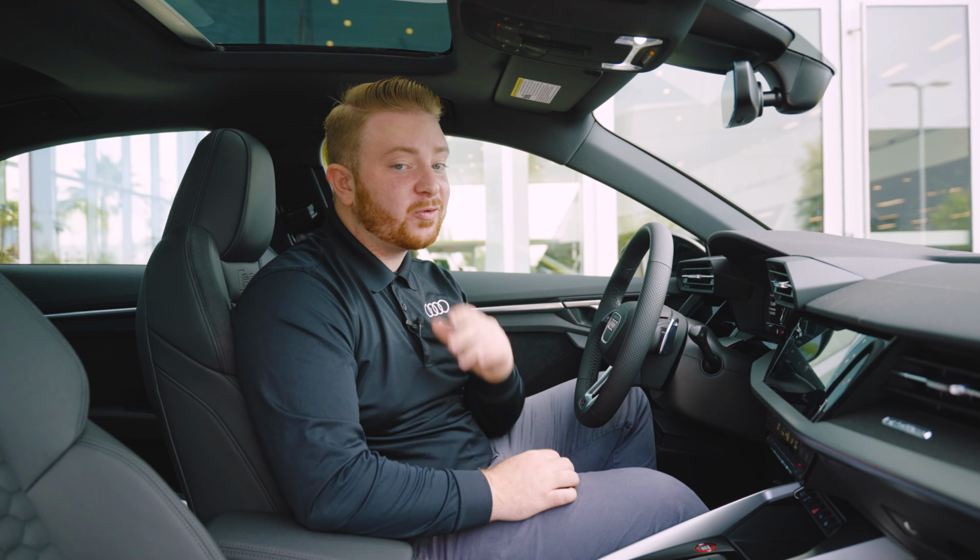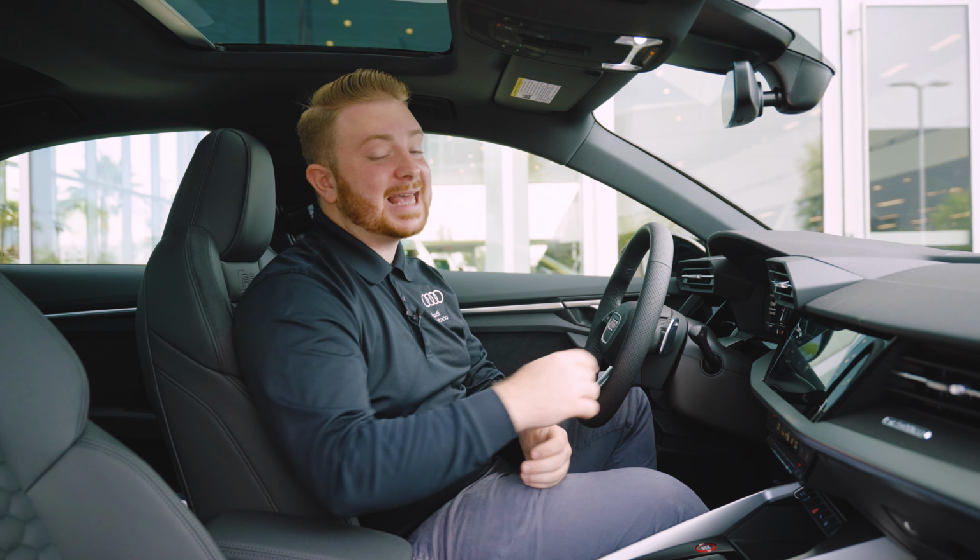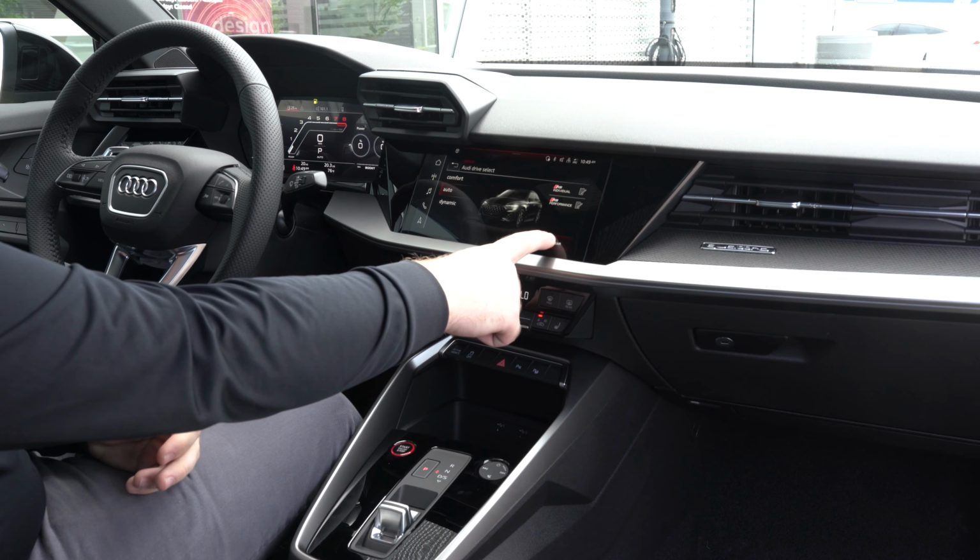I mentioned earlier about the power being sent to one side of the vehicle for drift mode. That's exactly what that is. You push this button and it will activate the RS torque rear, as we can see here. That turns off the traction control and is recommended as a track only feature. Really cool, get some skids, kind of an extra party trick there as well.